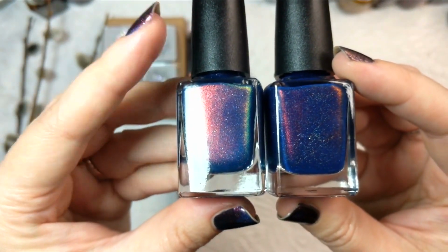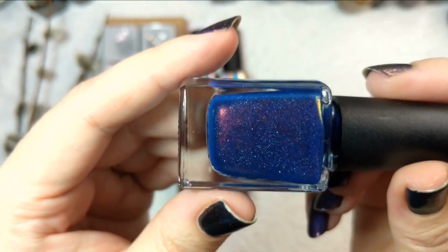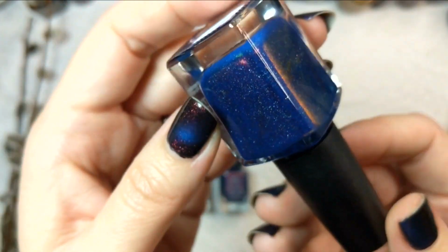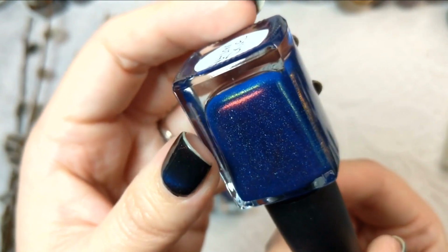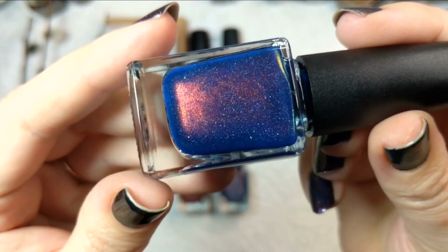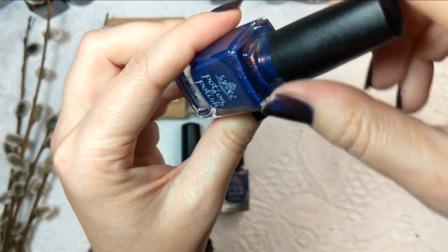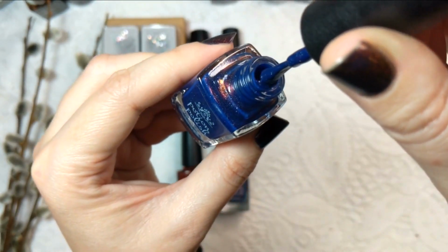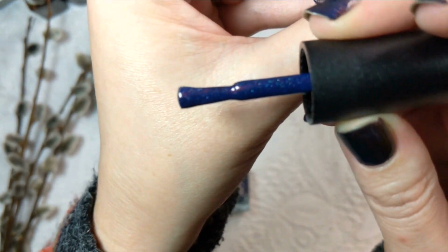This one leans a little bit more like a deep sky blue, whereas this one is leaning more towards a midnight blue. It has, again, those beautiful holographic flakies and then a lovely shifting shimmer. This one has a bit of gold in it as well as the green and orange. Really lovely combination. And another one that I cannot wait to see on my nails. I think this one would make a beautiful polish for fall. I believe it came out in a fall collection, so that would only make sense. But it is really, really beautiful.